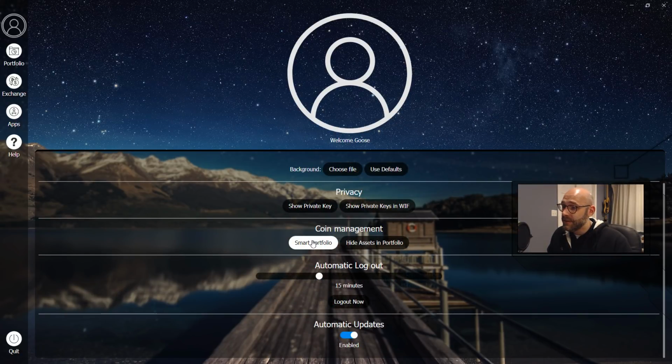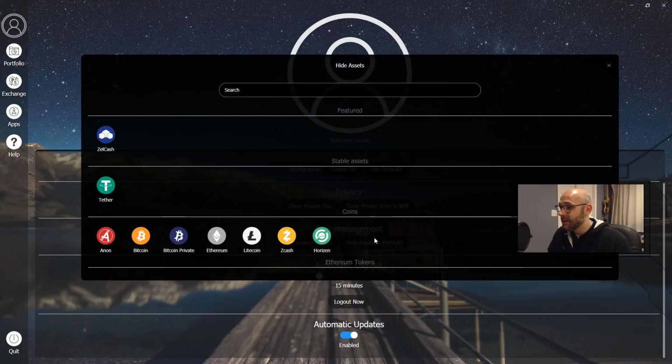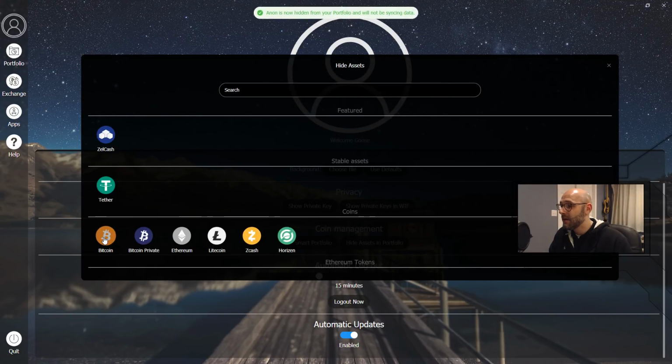Another neat feature here is under coin management, I can hide assets in my portfolio. So if there are assets that I no longer want to see on my portfolio page, I can click this and then just turn them off. So let's say I don't want to see Anon anymore.